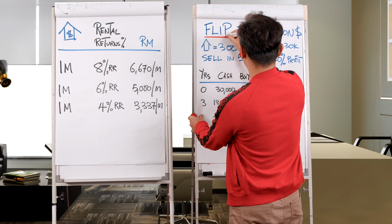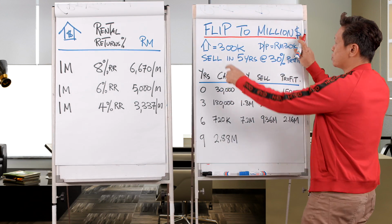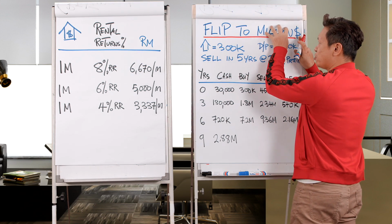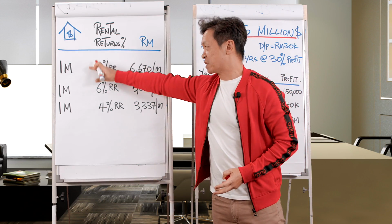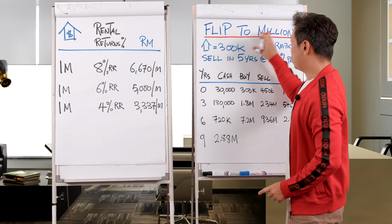First goal is this. Your goal is not to go after the passive income. Your goal is to go after flipping to make your millions first. Once you get your millions coming in from assets or from properties or anything else, use that money to buy off properties that are going to give you great rental returns. So step number one: buy to flip to millions.